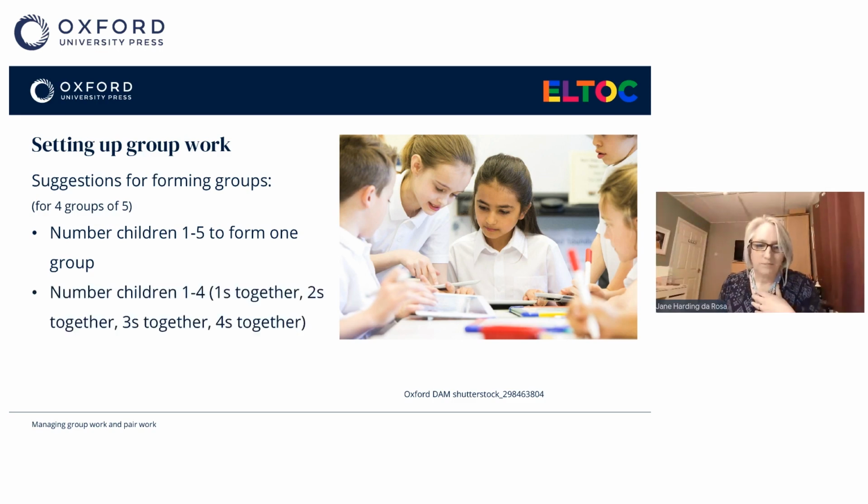Then another way of doing it would be to give them all numbers and go around the class and just go 1, 2, 3, 4. Give them all a number up to 4, because you only want 4 groups. Then you say all the 1s together, all the 2s together, all the 3s together, all the 4s together. Now that can be a little bit confusing, because actually when you're numbering them, you're just giving them a name.